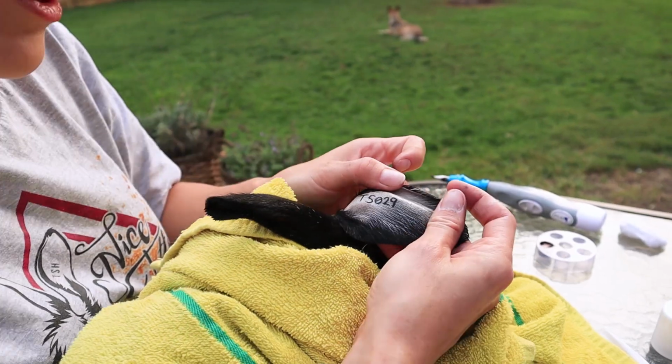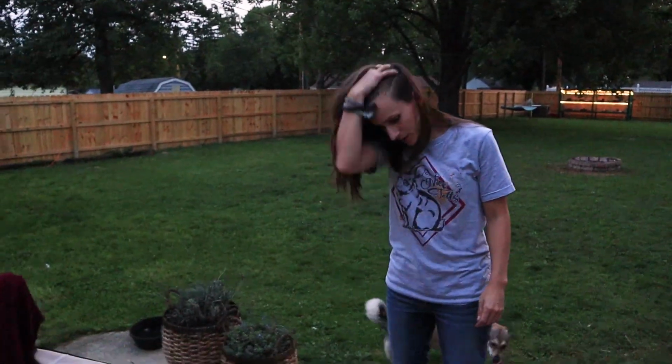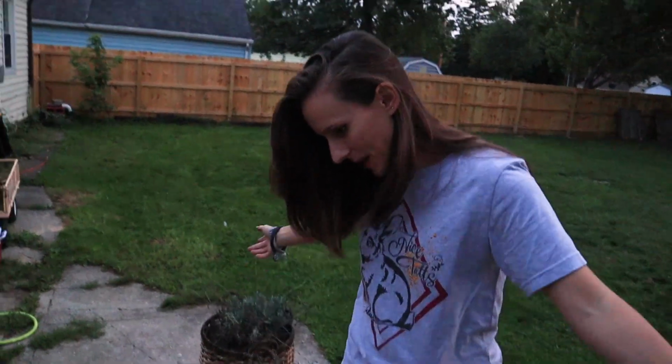Okay, and there's her tattoo. TSO 29. Okay, so all 6 of the does are done. We're gonna do the boys tomorrow because it's getting dark. And yeah, so we're gonna put them back now.